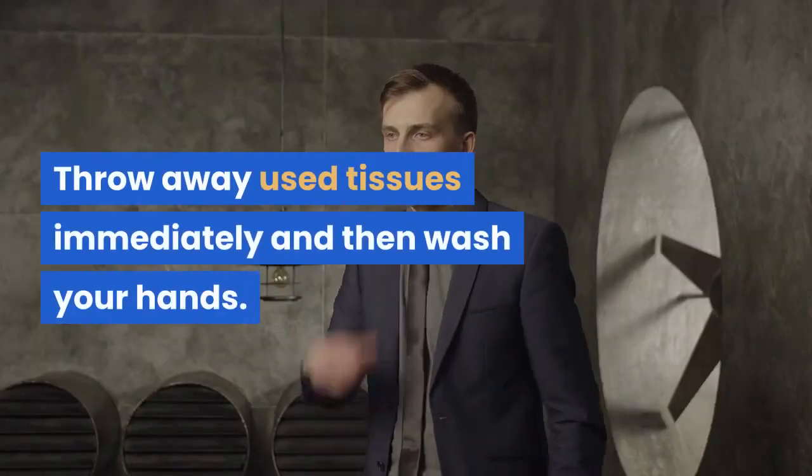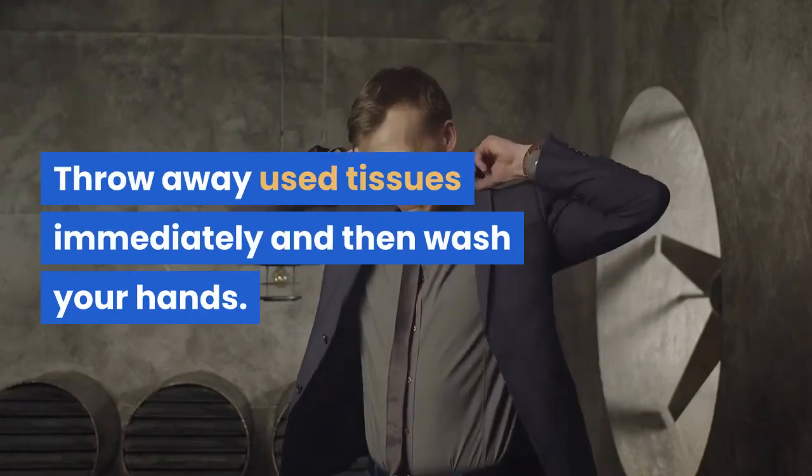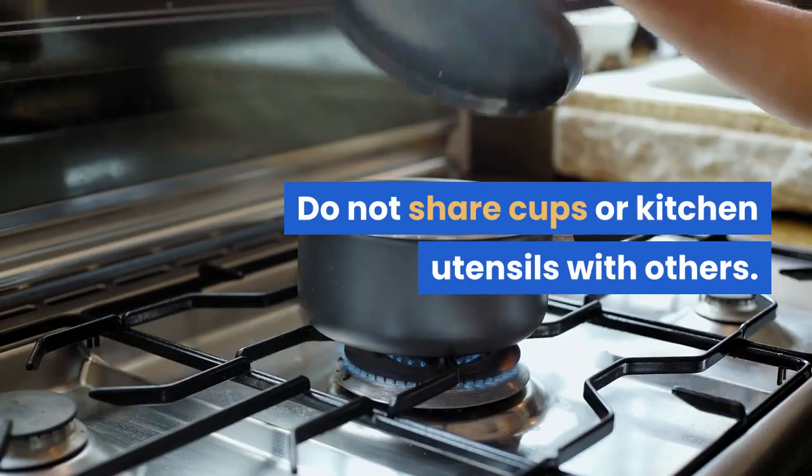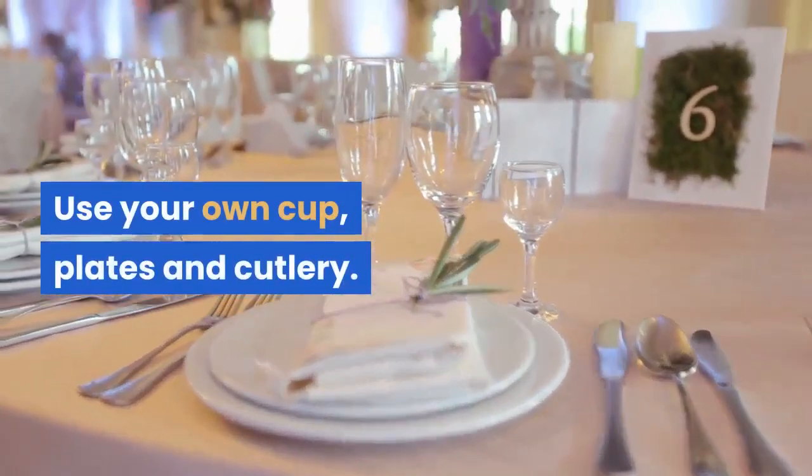Throw away used tissues immediately and then wash your hands. Do not share cups or kitchen utensils with others. Use your own cup, plates and cutlery.